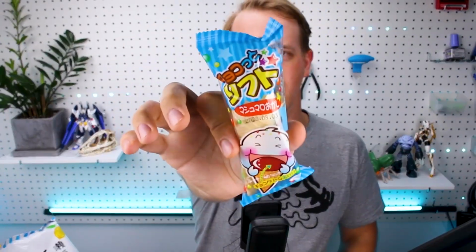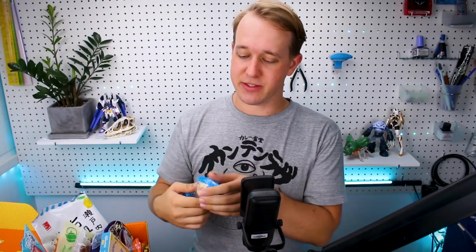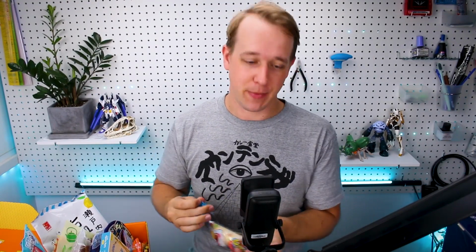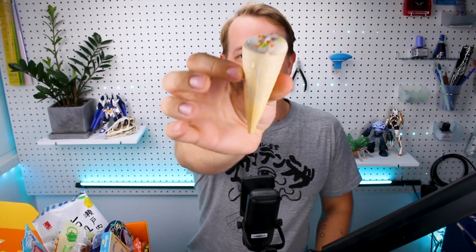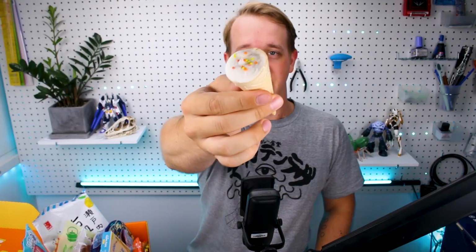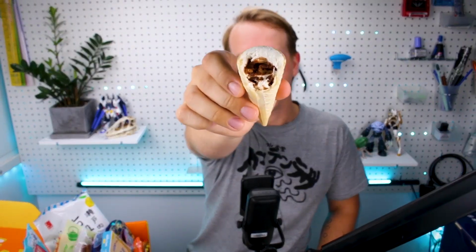Alright, so that was a pretty interesting flavor. I think we're gonna go with another one of these small ones before we crack open one of the bigger snacks. This one is the Chocoto Soft Marshmallow Candy. This one's basically an ice cream snack, because ice cream is popular in summertime pretty much anywhere. It's basically an ice cream cone with like candy, and it's like a marshmallow. Imagine like a Peep inside of an ice cream cone. And chocolate on the inside.